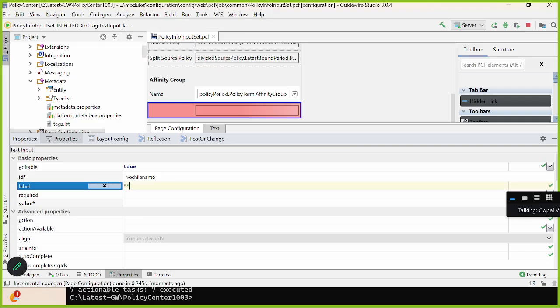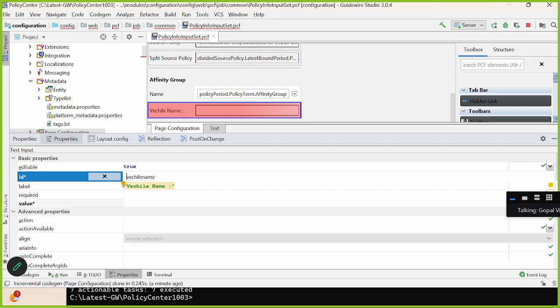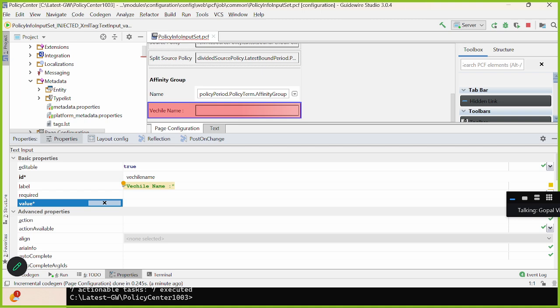Label. Label means whatever you are typing here, that will be displayed here actually. So just a vehicle name and some ID we have given. Value. This is the crucial step actually. The value field is a bridge between front end and back end.